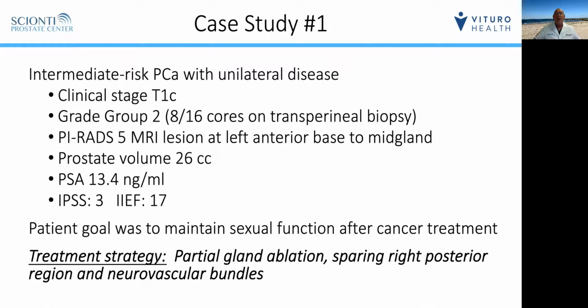Let's look at one of our recent cases. This gentleman presented with an intermediate risk prostate cancer with disease confined to the left lobe of the prostate. His clinical stage was T1C. His maximum Gleason grade group was grade 2, with 8 of 16 cores positive on transperineal biopsy. MRI demonstrated a PIRADS-5 region of interest in the left anterior base to midgland involving the transition zone. His prostate volume was 26 cc's.